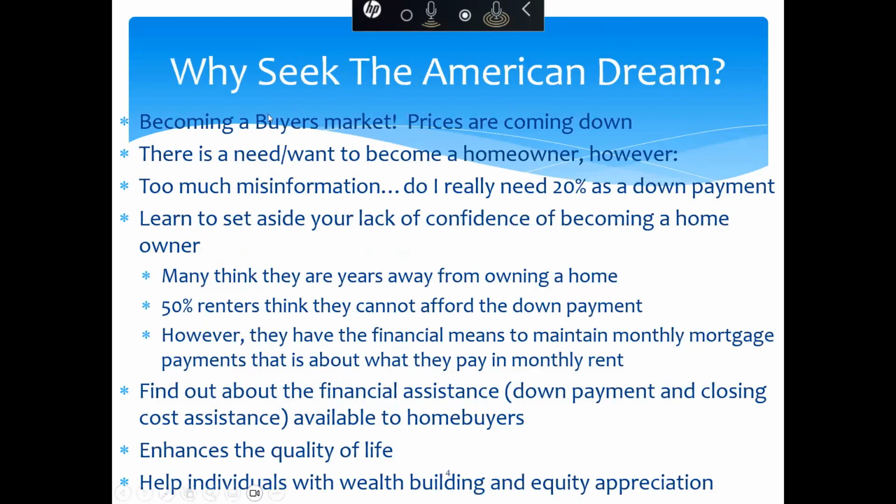Why would they seek the American dream? Well, it's becoming a little bit of a buyer's market. Prices are coming down a little bit. There's a need or a want. Everybody wants that American dream. They want to become a homeowner. However, there's too much misinformation out there.